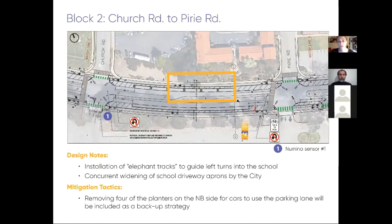This is another mitigation tactic that we've thought of, that if there is too much backup at this left turn lane, not having planters here could mean that cars could conceivably use a little bit of the parking lane there, to go around cars that are backing up into the travel lane. So if we are observing that backup, it would be as simple as removing those planters to allow for that parking to be used, which I actually believe was a good idea that Russell had also mentioned.